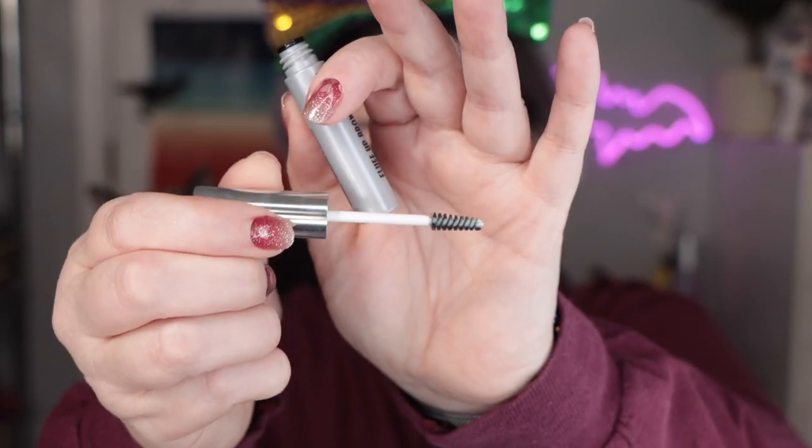So we're going to try this Fluff Up Brow Wax because I like fluffing up my brows, and my hands have lotion on them, so I'm having a difficult time opening this. Oh my. Please hold. All right, that was more difficult than it needed to be. Looks like we have our typical little brow spoolie going on. Let's fluff these brows. I've done nothing to my brows yet.